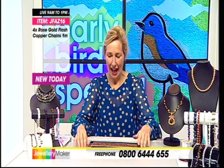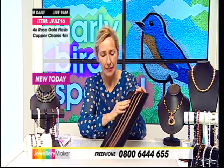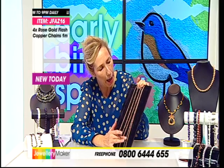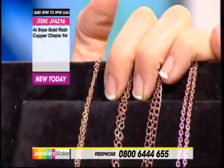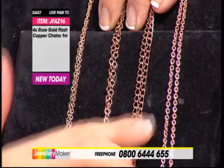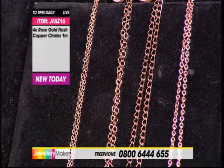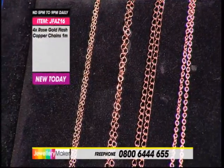Now this is JFA Z16. We've got four rose gold flash copper chains. Now, here we go. Let me just hold these like this so you can see them because they've all got a different story to tell. We've got the much thicker belcher here that I'm just sort of stroking. These are all a meter long. So the really, really thick belcher there. You've got the lovely open loop. This will be the one you're familiar with in a lot of your kits, a meter of the open loop chain. So you'll have worked with this, I'm sure, time and time again.